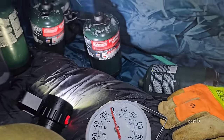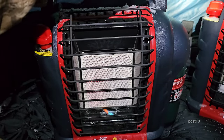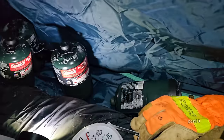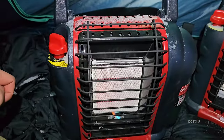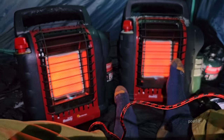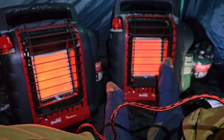Let's see how warm we can get it in here. I don't think we'll get it above freezing. This thing is gonna take a while to heat up. This heater's going from very cold. And I also took the other propane tank off because it is pretty weak, not much in it. This is nice. Putting my feet up here in front of the heater. Toes are a little bit cold, so this will warm them up nice.